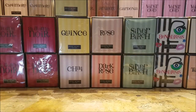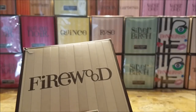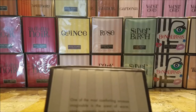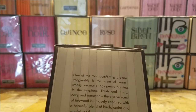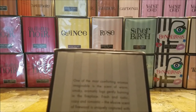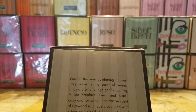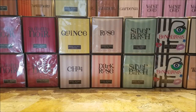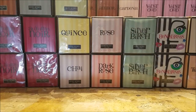Okay, and then this one was a really popular one. Firewood. This one is definitely more of a masculine cologne type scent. One of the most comforting aromas imaginable is the scent of warm, smoky, aromatic logs gently burning in the fireplace. Fresh and rustic, cozy and romantic. The elusive scent of firewood is uniquely captured with a beautiful blend of birch, cedar, and sandalwood, sparked with rich undertones of vetiver and amber. Basically, to me, this smells kind of like a gentleman sitting by the fire, because I do definitely get a masculine cologne scent mixed with the firewood. So I have just one of those.